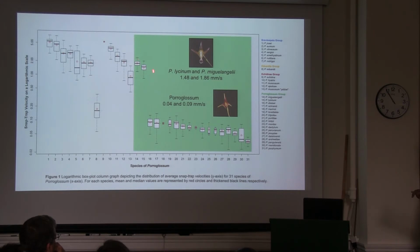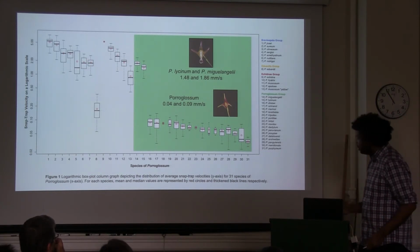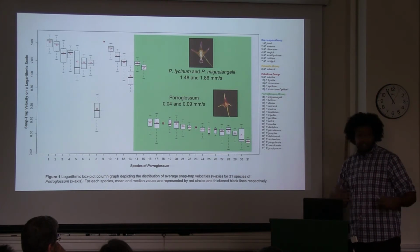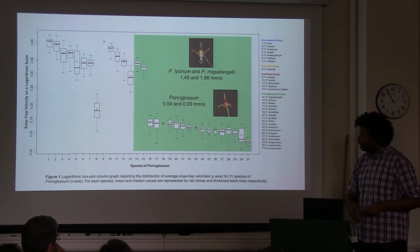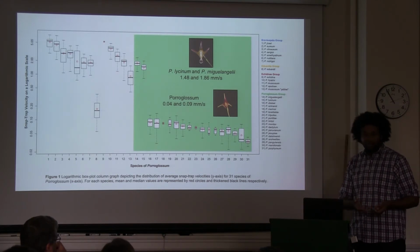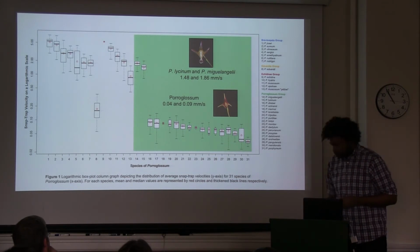However, we do have two species that are kind of outliers. They conform to a much faster snap trap like the Brevicipilla and Echidna groups, which I'll get into a little bit later of why that might be the case. Right, so I also did this for snap trap closure time and also average acceleration, but in order to not bore you to death and show you the same trend over and over, hopefully you'll just trust me that the trends were very similar to what you're seeing here.